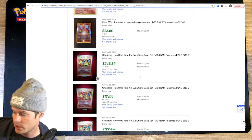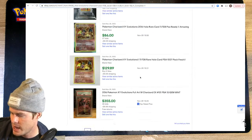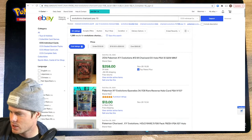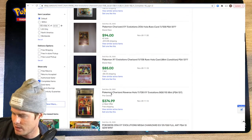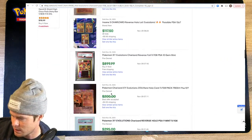And it's a very similar looking card. Like I said, just a couple of things different about it and the set that it came from. You'll see there's a ton of raw cards on here. I just searched for Evolutions Charizard PSA 10. It's still showing me raw cards because people are saying in their title, PSA 10 question mark, which they're trying to game the system a little bit.